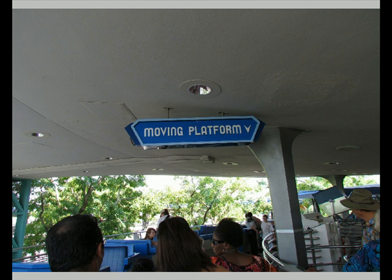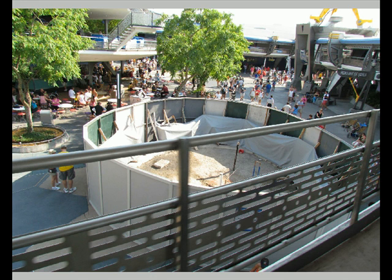Here we are in the TTA People Mover. I'm not quite certain if this sign is new. This happens to me all the time, wandering around the parks wondering, is that new after all? Because I just am never sure.